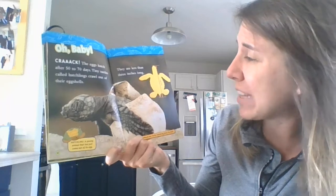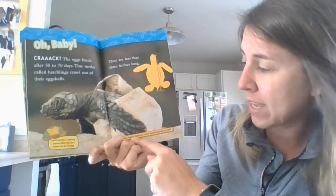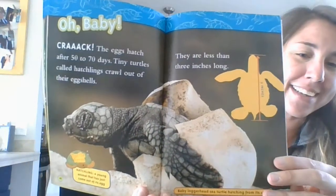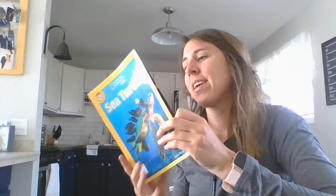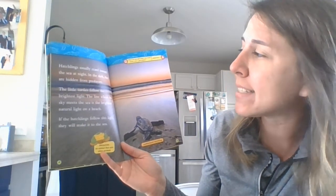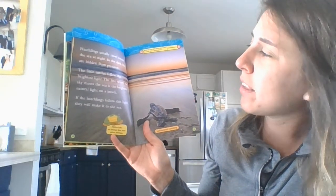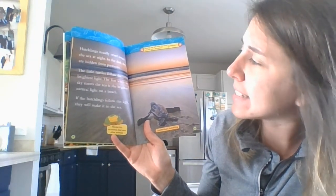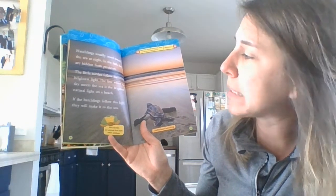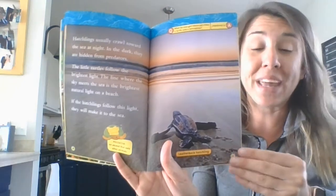They are less than 3 inches long. Baby loggerhead sea turtles hatching from its shell. Look at how cute it is. Hatchlings usually crawl toward the sea at night. In the dark, they are hidden from their predators. The little turtles follow the brightest light. The line where the sky meets the sea is the brightest natural light on a beach. If the hatchlings follow the light, they will make it to the sea.